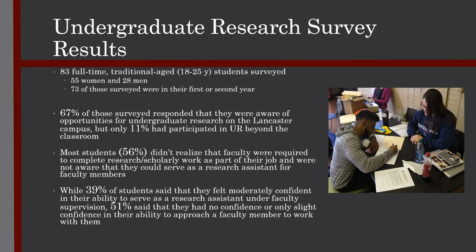83 full-time traditional aged college students were surveyed. 73 of those students were in their first or second year of college. You'll see that most of the students surveyed responded that they were aware that there were opportunities for undergraduate research on our campus, but far fewer, only 11%, had actually participated in undergraduate research beyond the classroom.